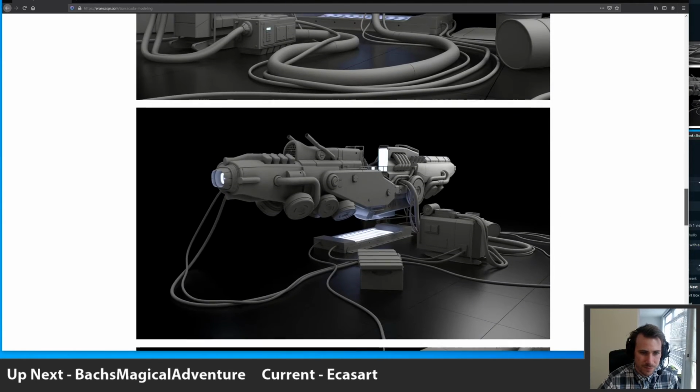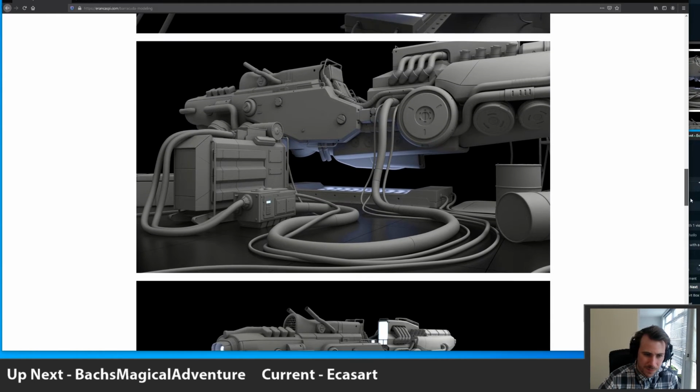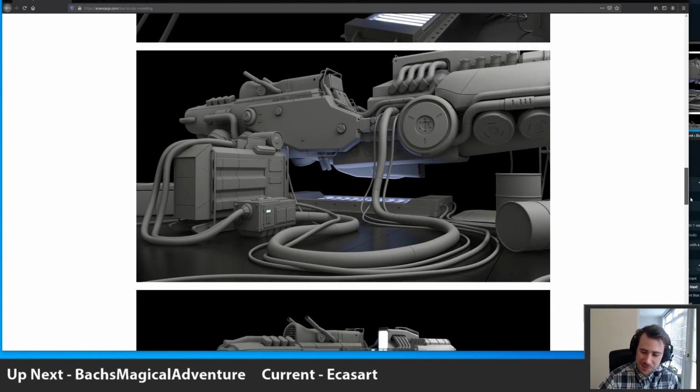But this one looks a lot more detailed and realistic. You've got all these panels and everything separating large shapes. Yeah, your modeling presentation is always good.